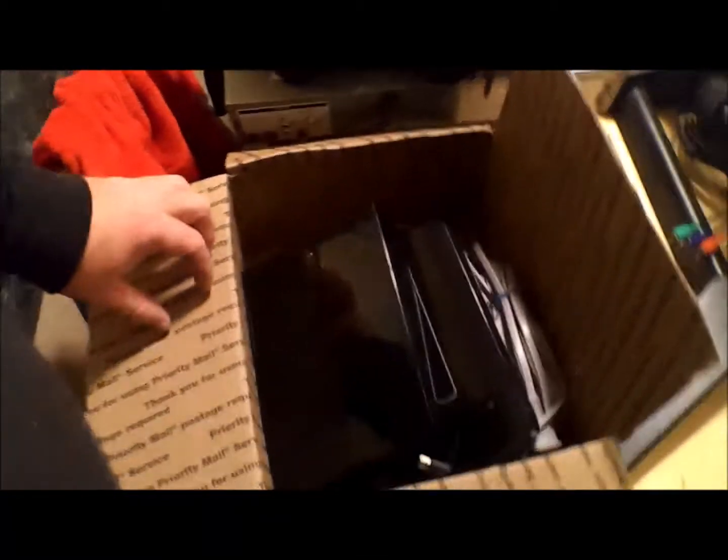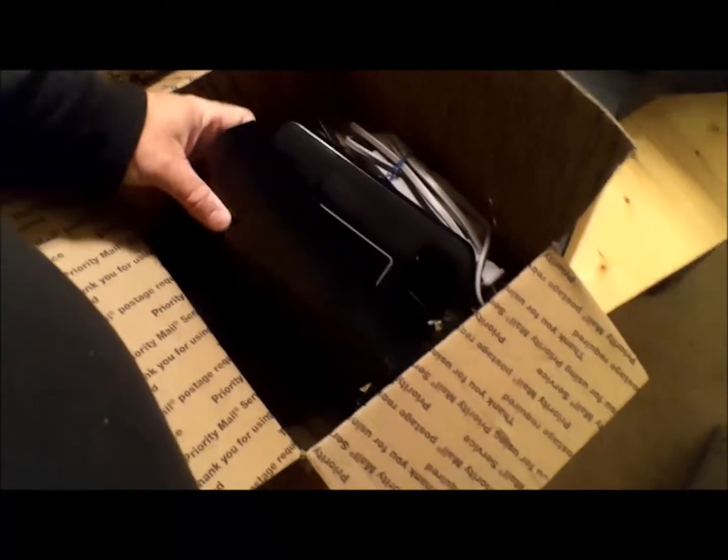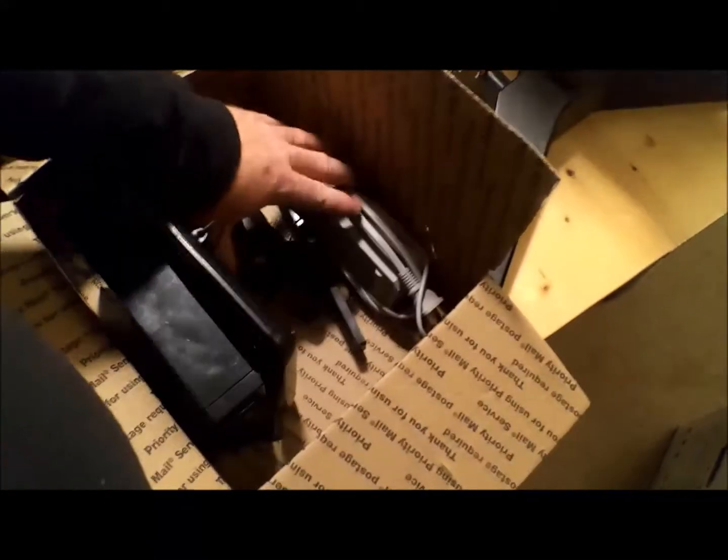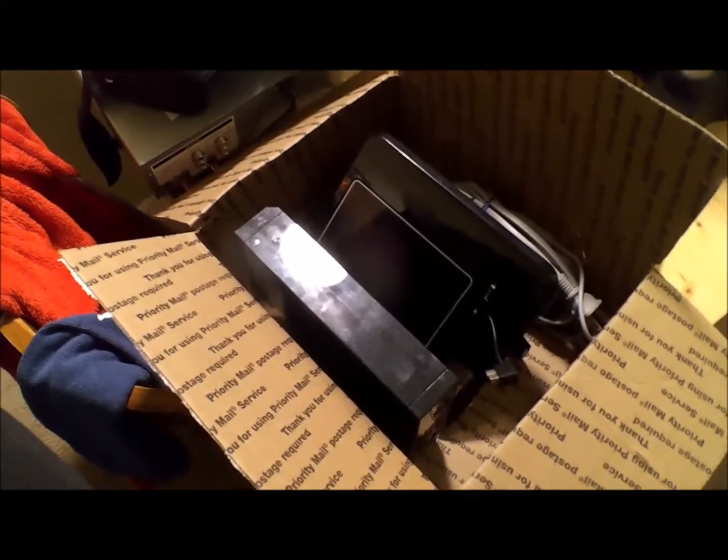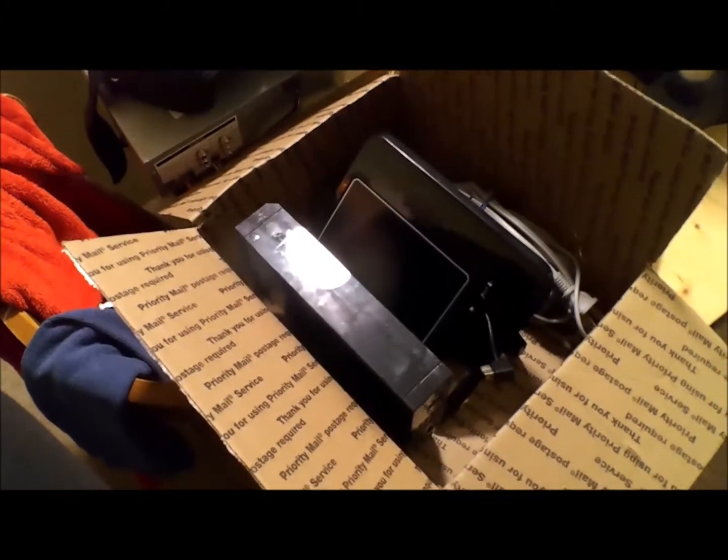Also got this Wii. This is a Wii with U-Draw, and it's got the whole setup there. It does power on. I haven't hooked it to the TV yet to make sure it reads disc. I stuck a disc in, and it took the disc and sounded like it was reading it.